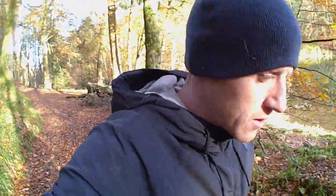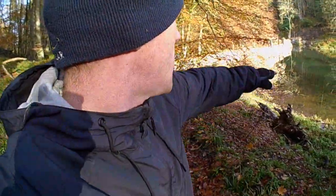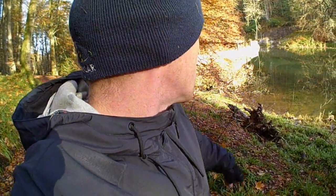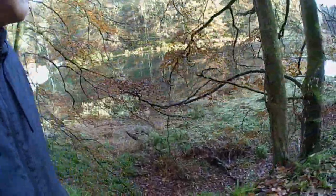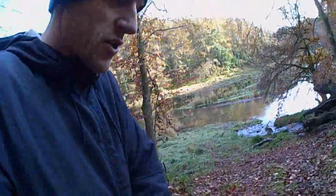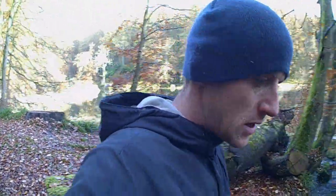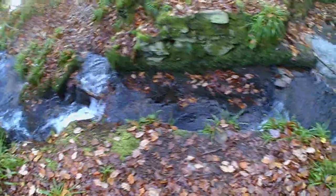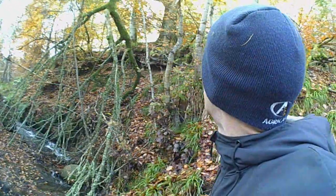The water's quite clear. It does look quite deep. Probably like 10 foot in, it's quite deep. I can see there's actual tree branches and stuff lying in the water. And this little stream here is running in spate. That big tree branch there is freshly down by the looks of things.